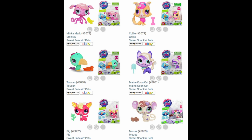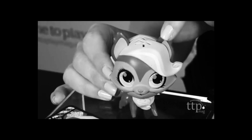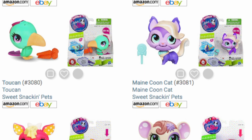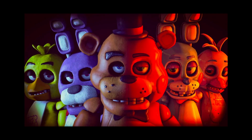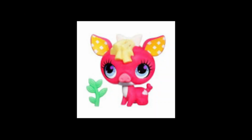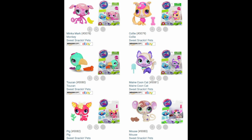Number 3. Animatronic LPS. These pets were part of the Sweet Snackin' Pets line, which featured 6 pets who could make sounds and tilt their heads. I don't know about you, but the odd facial features and the moving jaw mechanism reminded me a whole lot of the characters from the Five Nights at Freddy's franchise. We've even got the whole cast: Freddy, Bonnie, Chica, and Foxy. In my opinion, there is nothing sweet about these Sweet Snackin' Pets.